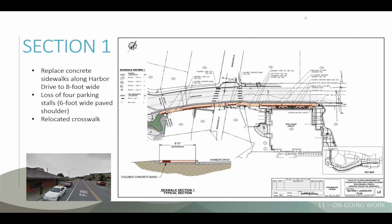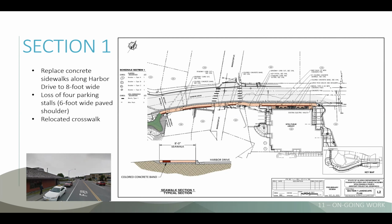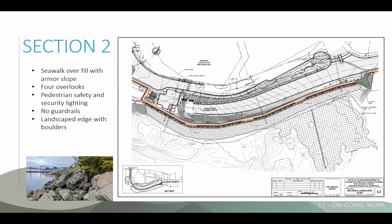There's a lot of driveways through here, so it's not as bad as it could have been. There's Maksudov Street coming through there. There's a parking lot entrance through here to the library parking lot, and there's another parking lot entrance here. So that was not parking that we were counting, but there is 4 spaces lost. That's section one, future constructed section.